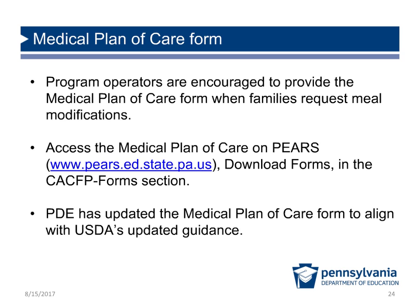Medical statements are often written on the medical provider's prescription pad or on their medical practice's letterhead, and this is acceptable. PDE recommends that program operators provide PDE's medical plan of care form to the families of participants requesting a meal modification. This is the form that we mentioned at the beginning of the presentation. For those of you who are unfamiliar, PDE's medical plan of care form provides information about accommodating disabilities in your programs, and it is attached to a form that can be completed and signed by the participant's medical provider.